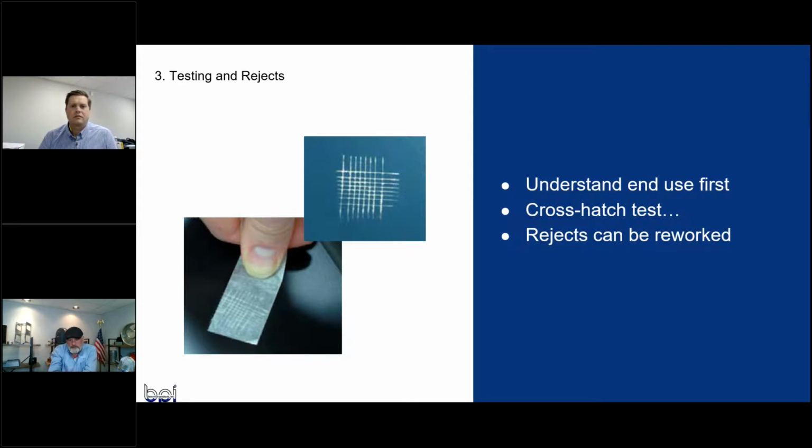The quick way is to take either MEK, which you can buy at Lowe's, it's methyl ethyl ketone, or acetone, which is basically fingernail polish remover, and you saturate a rag, you put it on the part, and you take about a 3-inch swipe back and forth, and that's called one double rub. Do that 25 times in the same spot, and if you do not go through to the substrate, you have a good part.